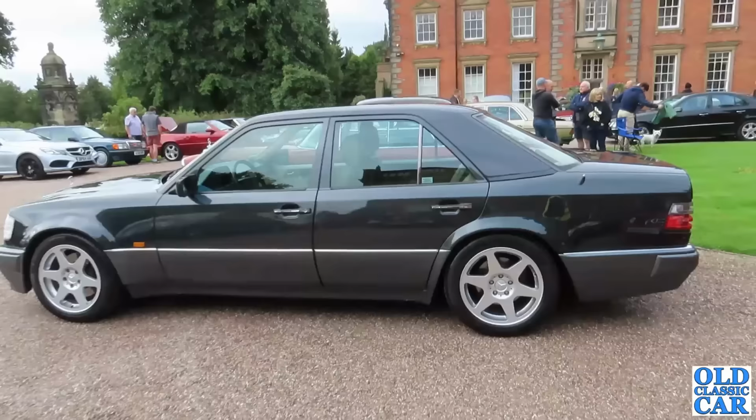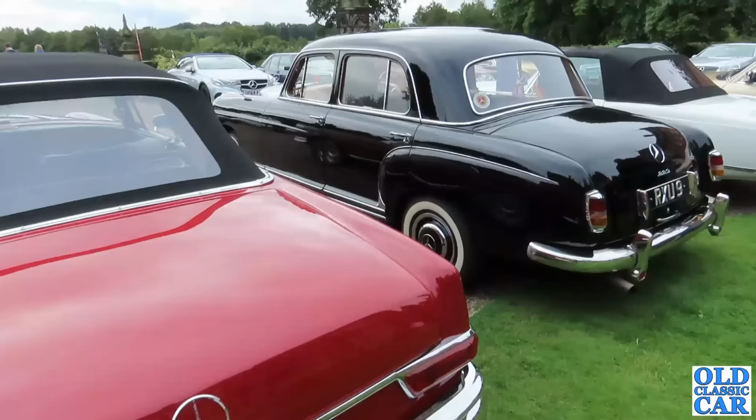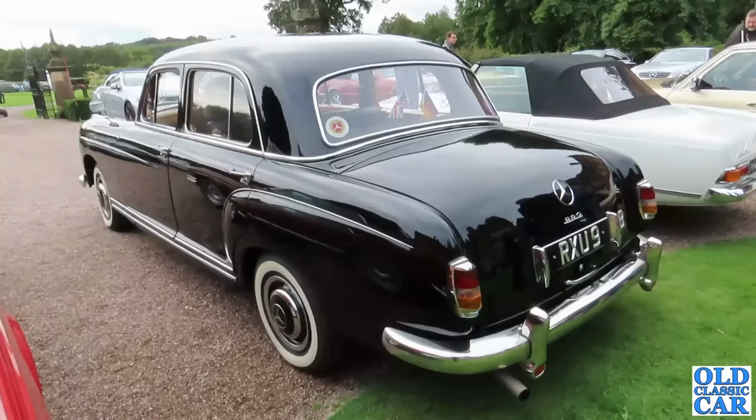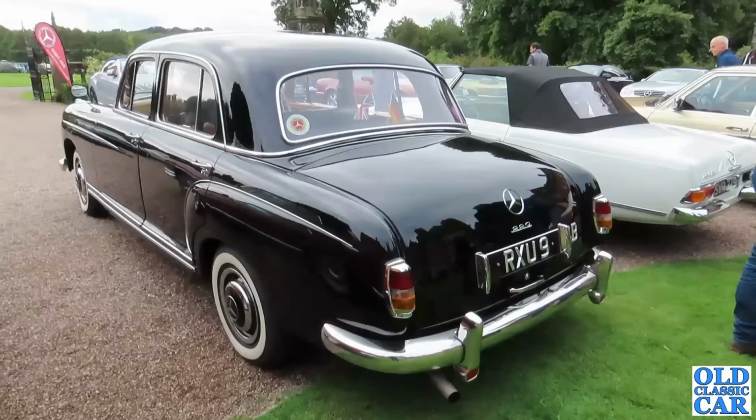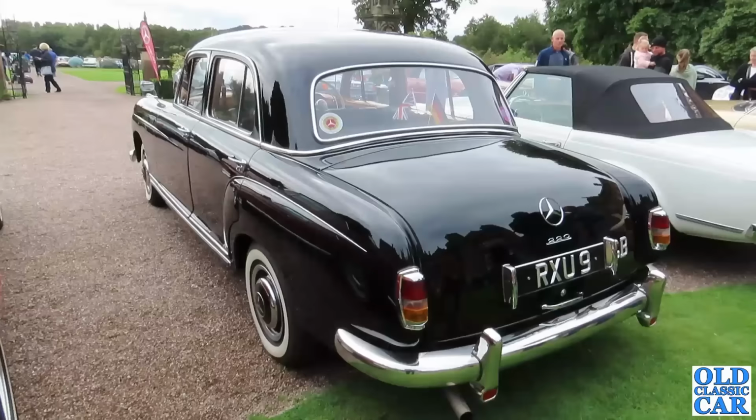Let's have another look at that Ponton. And this magnificent 220 SE Cabriolet. Wow. What a beautifully stylish looking car that is. Understated quality and elegance. Something that seems to be devoid on most modern cars that you see today, sadly. Surely it isn't beyond the wit of man to actually design elegant, understated, classy looking cars anymore, like this fantastic 220. What a cracker that is.